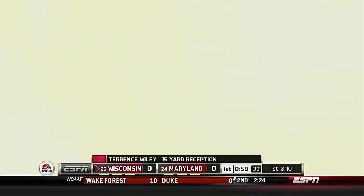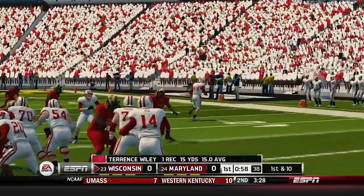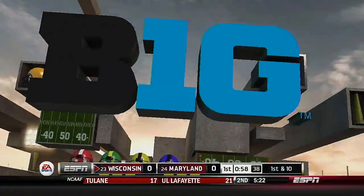It's caught, first down, and he's out of bounds. I'll tell you what, this defense better start to get pressure on the quarterback. They're giving him way too much time back there to throw the football.